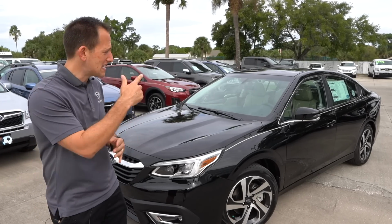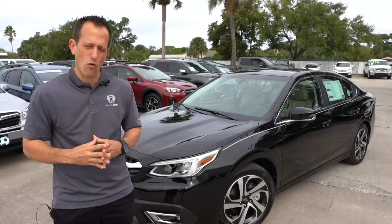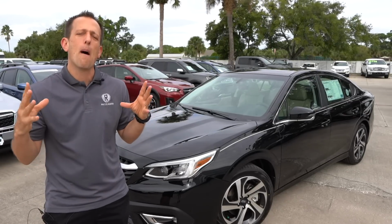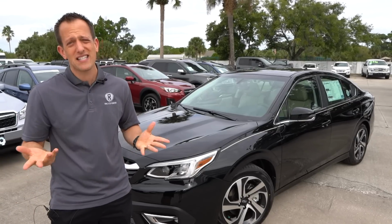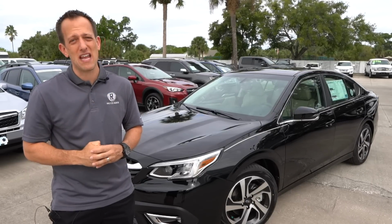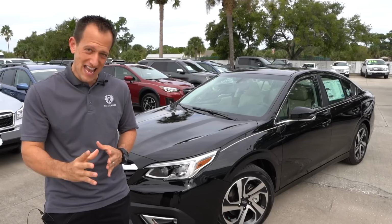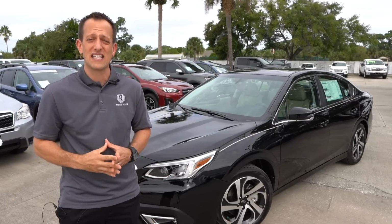Another big change is the Legacy is on Subaru's global architecture platform. What that means is it's going to have a lower center of gravity and be more rigid than the outgoing Subaru Legacy, plus some extra room. And wait until we get inside that roomy area, because you're going to see some new technology that's going to blow your mind, yes, in a Subaru Legacy. So let's go ahead and dive into this Subaru Legacy XT.